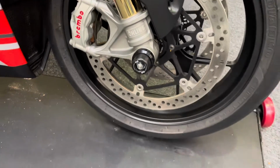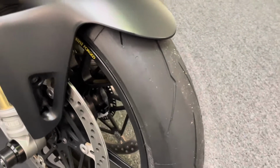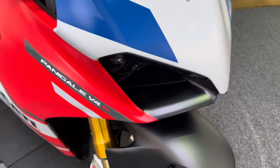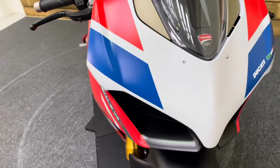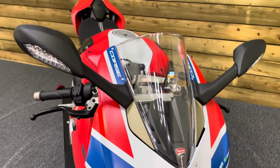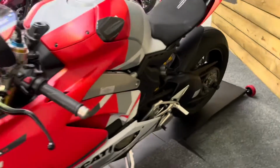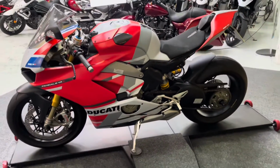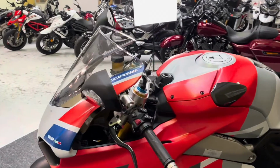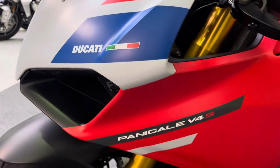I should say we have got all the receipts for the repairs that were carried out to this bike, and it does go fairly extensively, so there's a good history with it. So obviously if you're looking for your pride and joy and you want something that's not on the HPI register as having been damaged, then this probably isn't the bike for you. However, if you are looking for a track day bike, or you want to do a bit of racing, or you just want a great value superbike, then this is definitely one to look at.